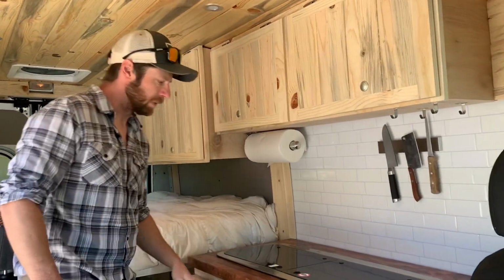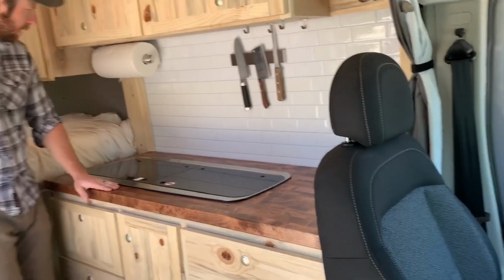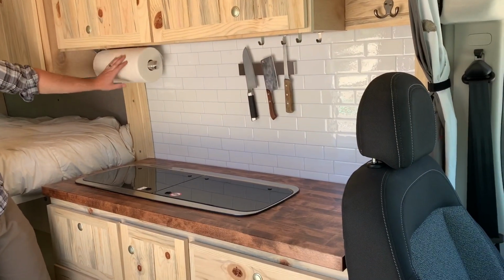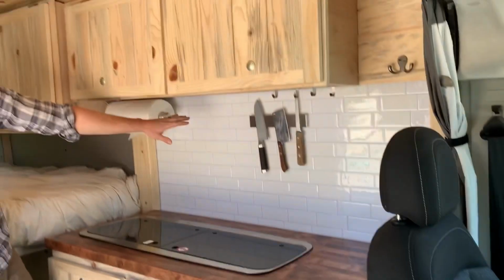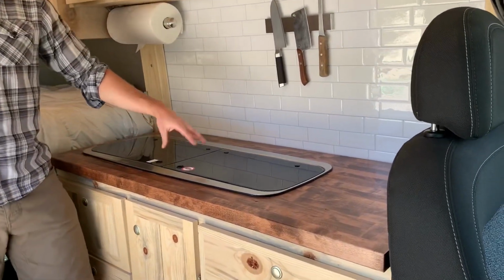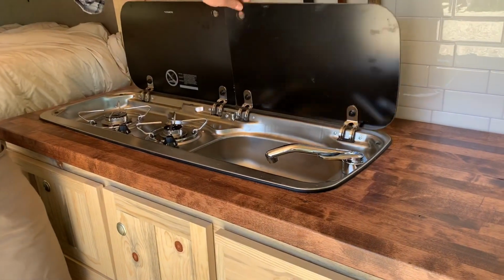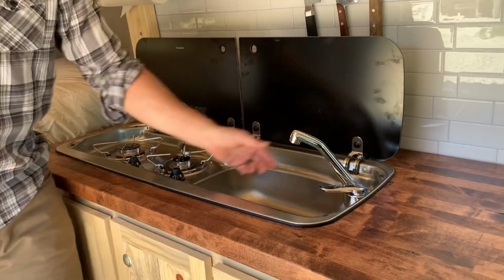down the road. Down here in the kitchen we have a butcher block countertop, geared paper towel holder to keep your paper towels from flying open going down the road. Magnetic utensil holder, not to be used while driving if you're using knives. And this is a really cool sink stove unit here. We have a Dometic 2-burner combination sink and stove that has a fold-up sink and everything like that.